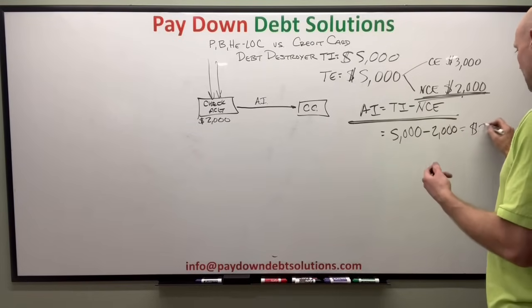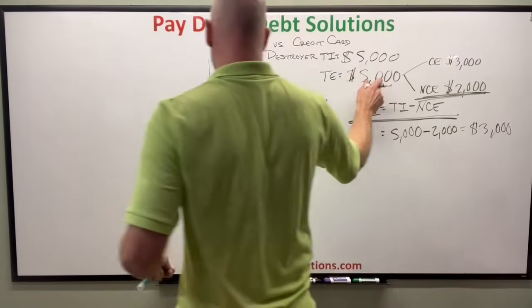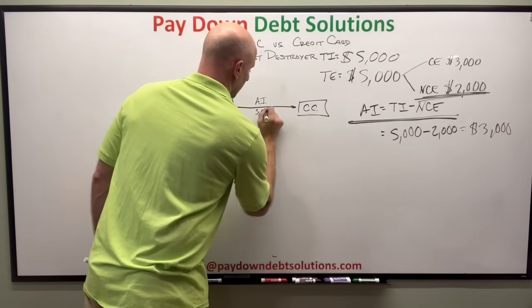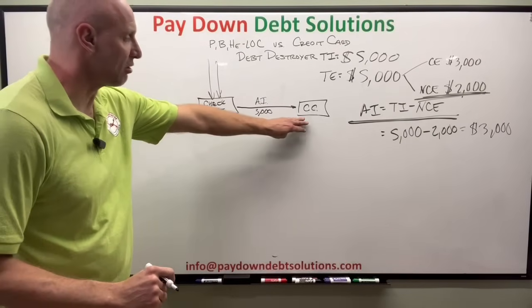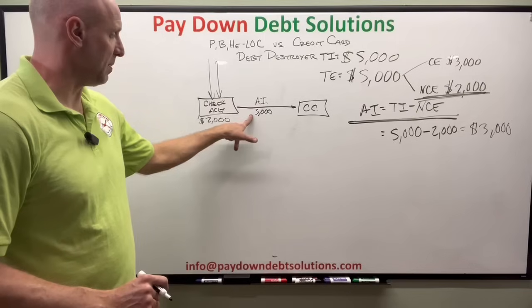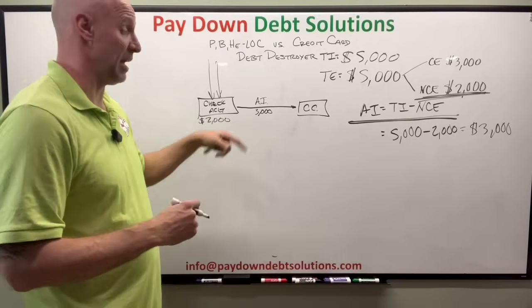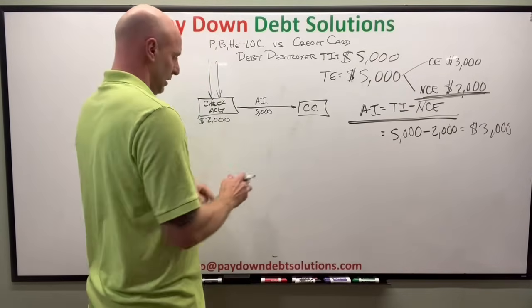Obviously, it equals $3,000. The numbers are converses of each other because they all came from the same total. So you're going to transfer $3,000 in. Now, the way this works for you, regardless of the balance on your credit card, you're unlikely to have a $3,000 payment. That would be a massive credit card debt. Do I know people? Well, I don't know people necessarily, but I know lots of businesses that have $3,000 a month payments on their credit card.